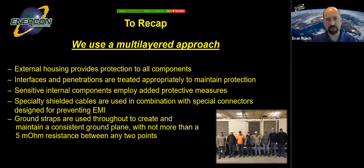Some components are more sensitive. For those more sensitive components, we do add additional layers of protection, external housings or extra housings over them. Make sure that we shield all of our cables carrying signals, carrying power inside, any kind of potential conduit to bring in that negative energy. And then finally, we do use ground straps throughout the entire structure to maintain that consistent ground plane.